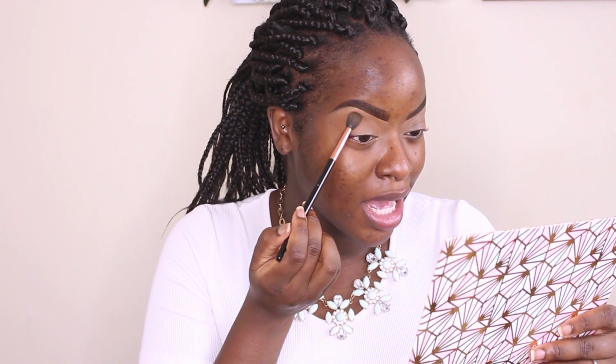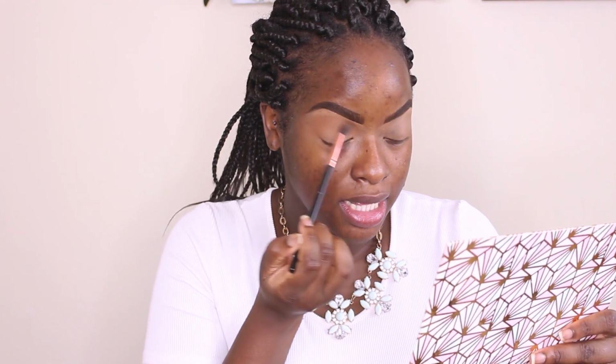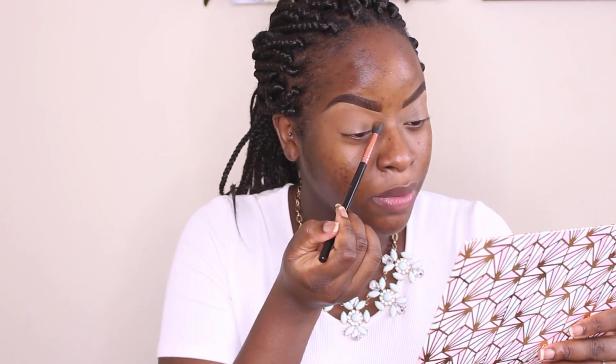I have always wanted to get my hands on some Juvia's Place palettes, and when they dropped this one, I was like, oh my goodness, let me grab that. I also picked up the Nubian 1 and 2 palette as well, so we'll be playing with those also. The Masquerade palette always seems to be out of stock anytime I want to get it, so that's a bit irritating, but I will get it eventually.